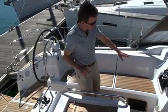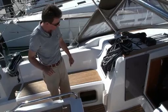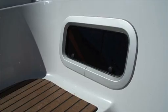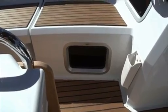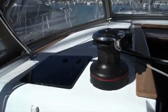You can see also here forward, we have a bunch of hull ports here that provide a lot of extra light and ventilation to the aft cabins. We'll see that when we get to the aft cabin. But we have a hull port here that's right at eye level as you walk into the aft cabin. We have one down here underneath the seating, and we have a hatch as well for that aft cabin. So a lot of space has been given over to making sure that the aft cabin has the proper light and ventilation.